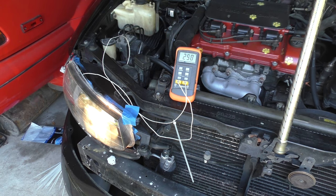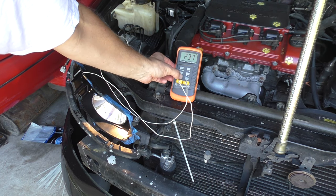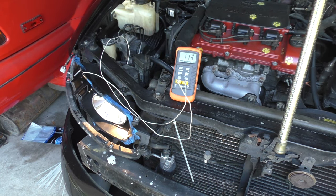So there you have it, if you're ever wondering: at what temperature does an LED melt? Let me check. All right, for you Celsius type people, 120 or so Celsius.